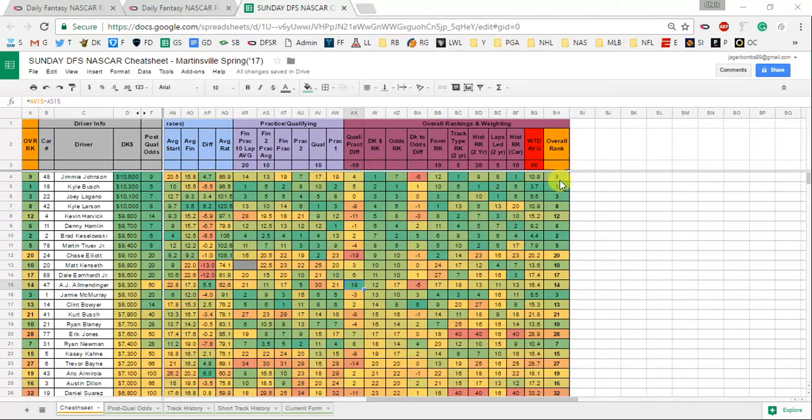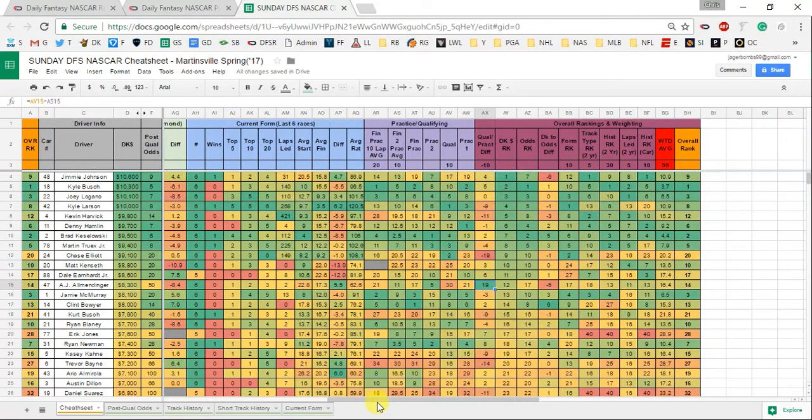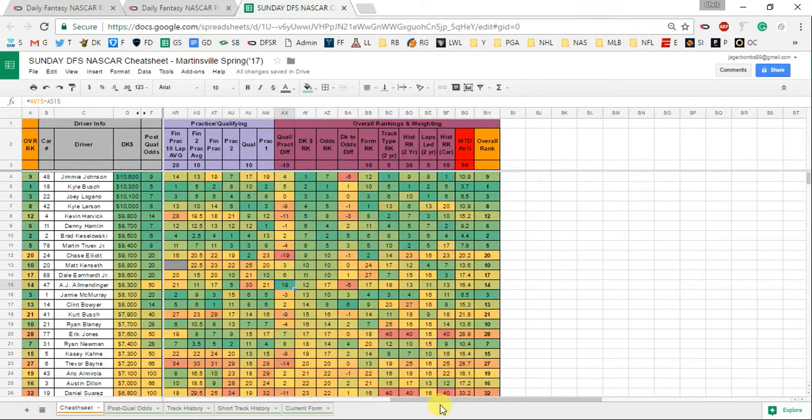As you can see, most of the high rank guys in my model this week come at the top of the salary. If we scroll over and we have a look at Kyle Busch, he ranks number 1. He won the spring race here last year, so he's really started to figure out Martinsville. And we slide back over to the right and look at practice and qualifying times. He's starting 10th because qualifying was rained out, so it's owner's points.